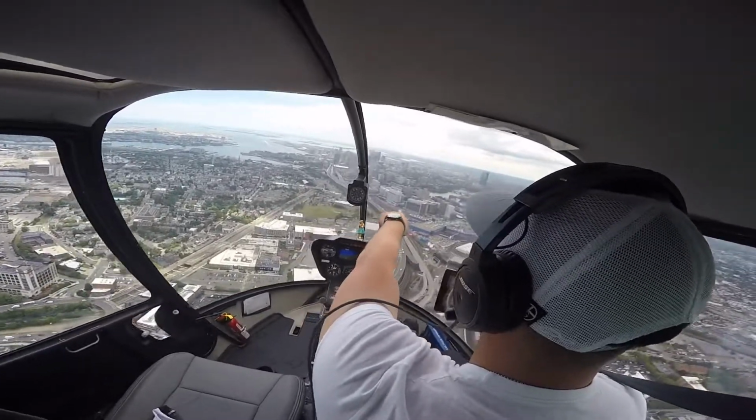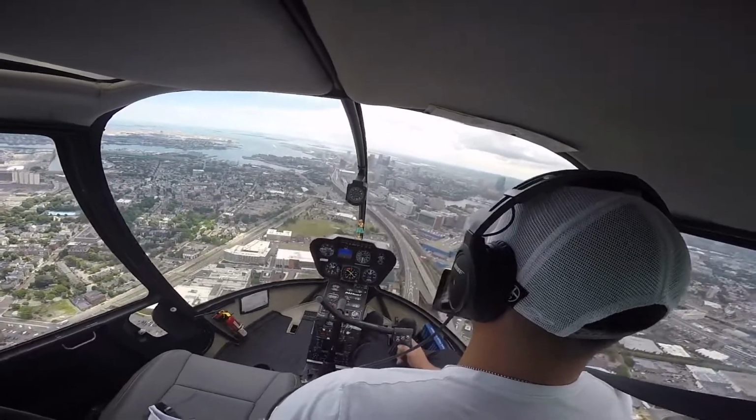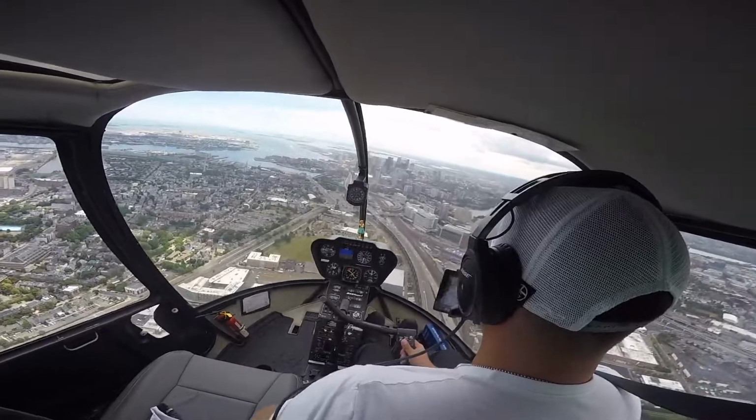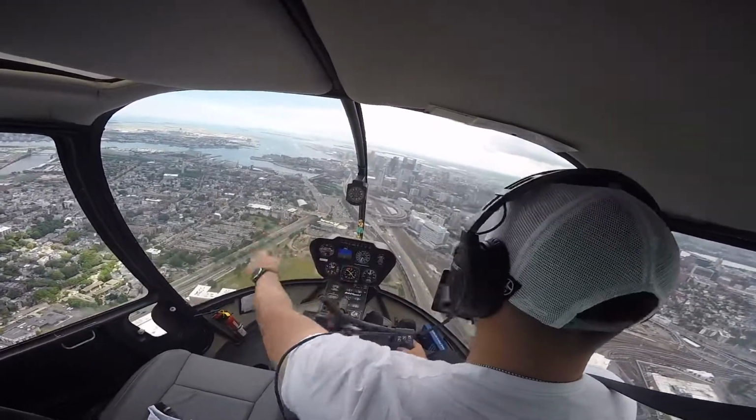Alright, 1657, turn left on November, hold short of runway 15 right, contact ground point on it. Southwest 2875, on November, cross runway 15 left, hold short of runway 15 right.